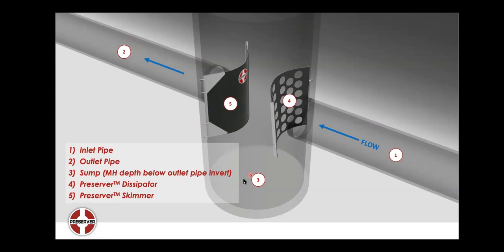Sump manhole is defined by structure depth below the outlet invert elevation. And typically we're at about a minimum 3 feet sump depth for these. We do see some shallower because it can be retrofitted to existing sumps. So if it's a shallow sump, depending on the pipe size, we can go shallower, but we would probably recommend a minimum of 3. We see a lot of 4-foot sump depths here in Minnesota. So it is flexible. Next slide.